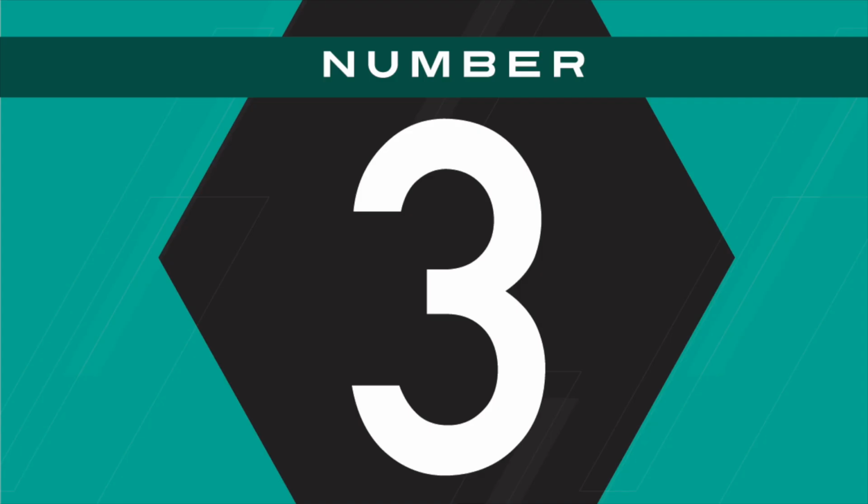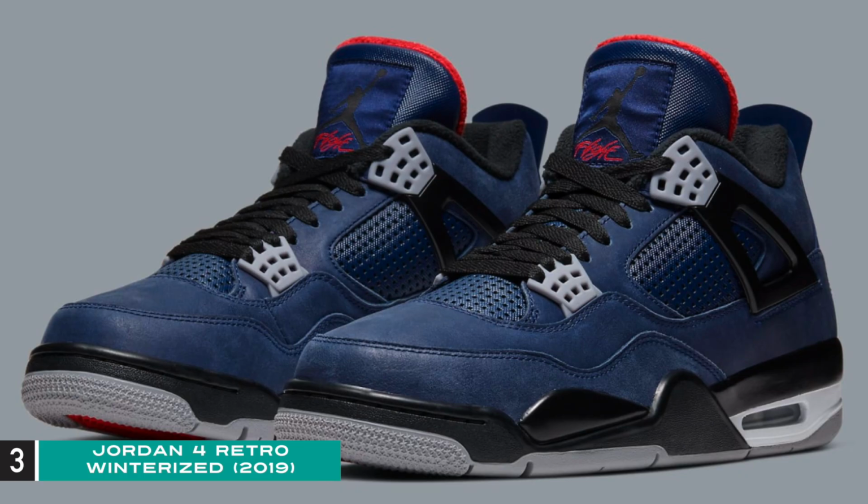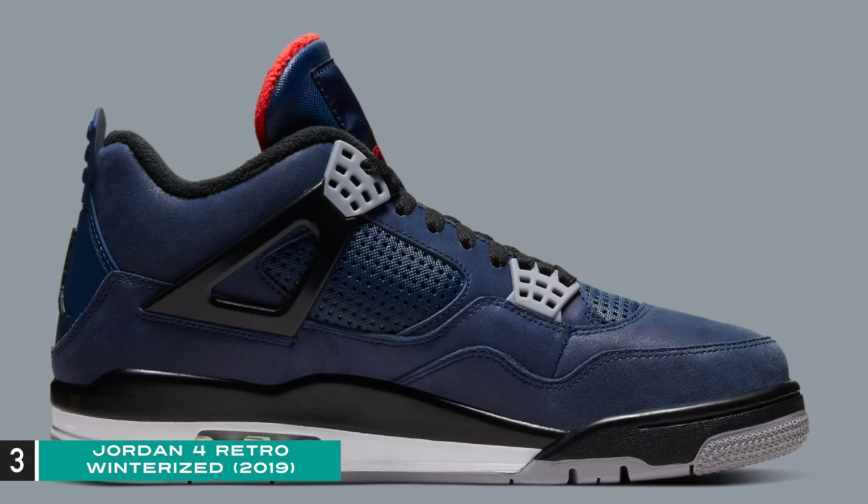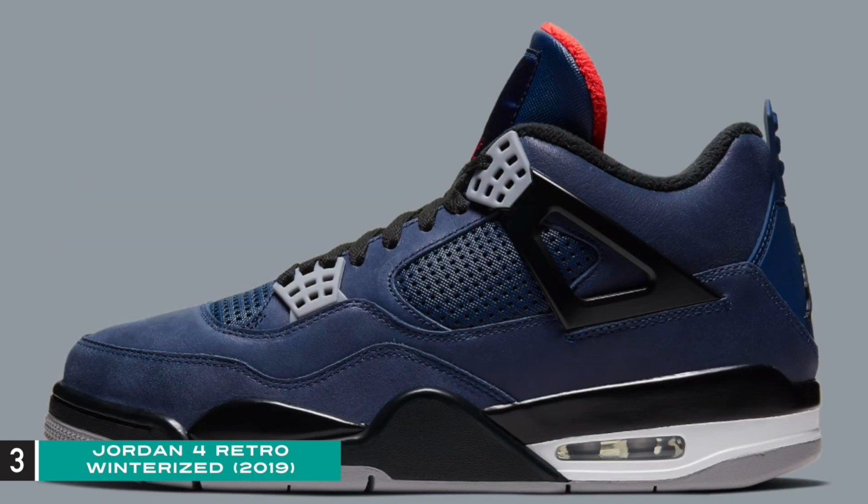Number 3, Jordan 4 Winterized. The shoe was released December 2019 for $200 to tackle that cold temperature, kinda. Some people said you better get them, it's the closest thing to the Eminem Encore, but no, they're two totally different shoes. But the quality is great on them.